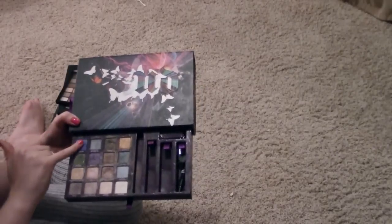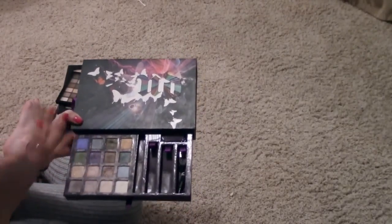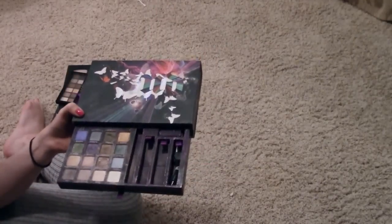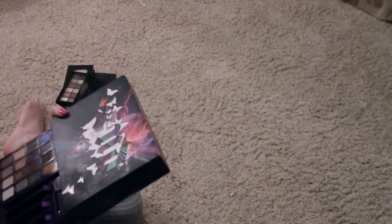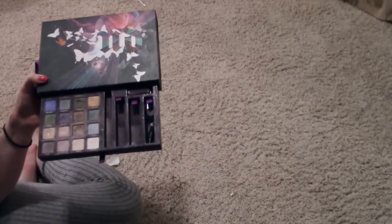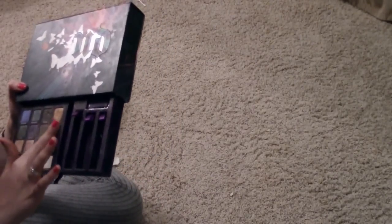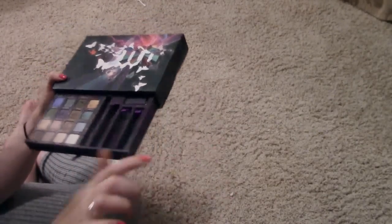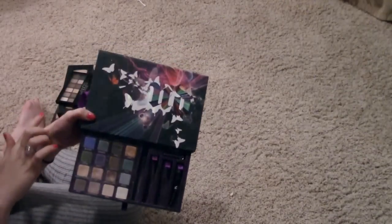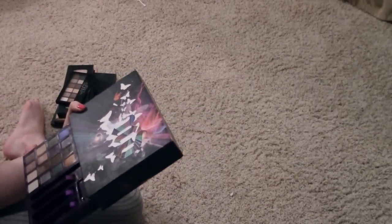This Blue Bus, so beautiful. Gunmetal, so pretty. But I just never use them. I just don't feel like I can have a cohesive look with this. So I used all of the other products, as you can see, but the actual shadows, like that Hijack shade, look at how pretty that is. So pretty. But I just would never use them. Dang it. This makes me very sad. I'm gonna have to give this one away too.